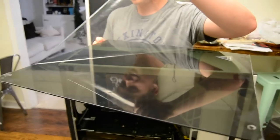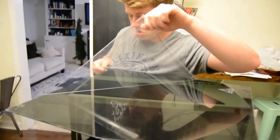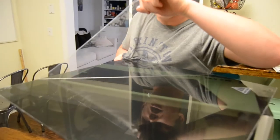Basically done. We're about to boot, see if we can get into BIOS. And I hope we do. Hallelujah. Oh, I definitely got a fingerprint. I should have worn gloves. It's okay. Just go ahead.